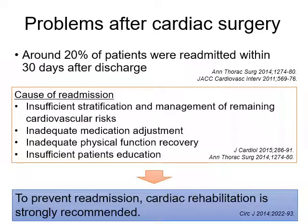In recent decades, the improvement of post-operative management and use of fast-track recovery protocols after cardiac surgery has significantly reduced the post-operative hospital length of stay. Ironically, these protocols also increase the rate of unplanned post-operative hospital readmissions. A previous study reported that around 20% of patients who underwent cardiac surgery were readmitted within 30 days after discharge.